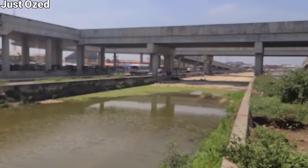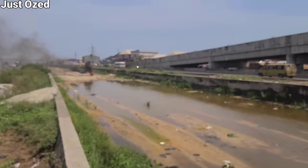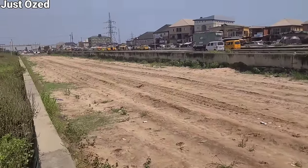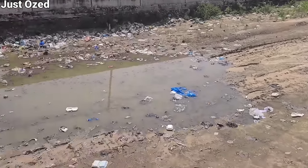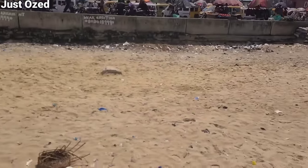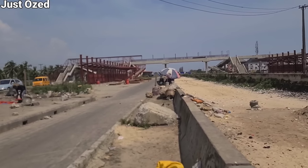We just passed Iyanoba. We are currently at the Festac Interchange Bridge, the other bridge for the Festac Interchange, and this is what is going on here at that section. Guys, we are currently at Volkswagen bus stop. We have a bus shelter for the BRT under construction here. We also have a pedestrian bridge under construction here at Volkswagen.